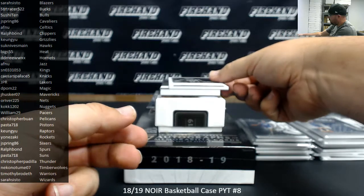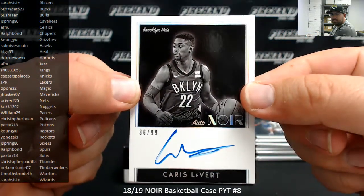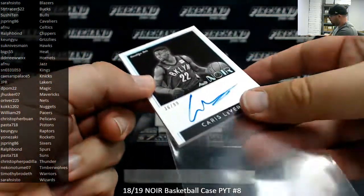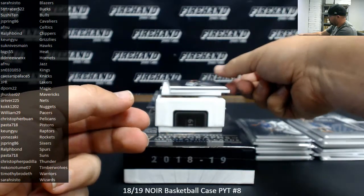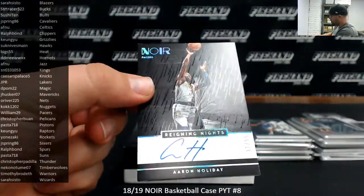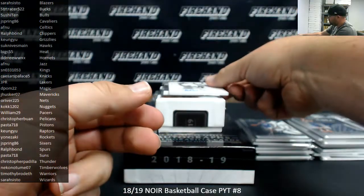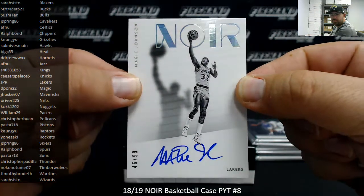Auto Noir, number 99 for the Brooklyn Nets, Caris Levert. Brooklyn Nets going to O River. Got a Reigning Knights autograph, number 99 for the Pacers, Aaron Holiday. Pacers going to William 29, 31-99. Got a Shadow Sig, number 99 for the Lakers, Magic Johnson. Lakers going to JPR.